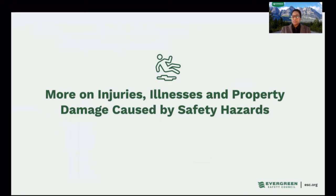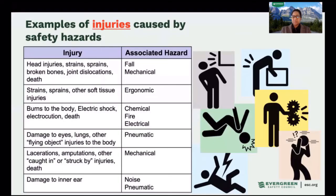Okay, so this is some more information on the injuries, illnesses, and types of property damage that are caused by safety hazards. Injuries caused by safety hazards can be anything from head injuries, strains, sprains, broken bones, joint dislocations, and even death caused by fall hazards and mechanical hazards. You can also have strains, sprains, and other soft tissue injuries caused by ergonomic hazards, and burns to the body, electric shock, electrocution, and even death, all caused by chemical, fire, and electrical hazards.